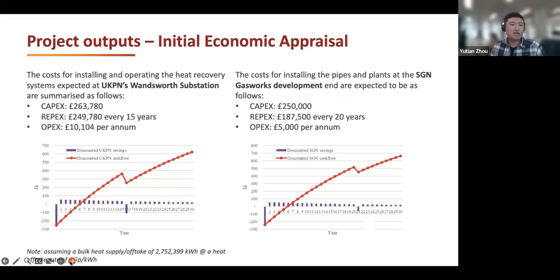So we did an initial economic appraisal. In general, we look at it from two sides. From the UKPN side, there's the CapEx required to implement the heat exchangers, the heat interface provision at the boundary of the substation, and the relevant replacement expenditure and OPEX being considered as well. Overall, the assessment shows that a bulk heat supply and offtake rate of around 2.5p per kilowatt hour would make the economic case viable, and we're probably looking at about 6 years of payback period from UKPN's perspective.